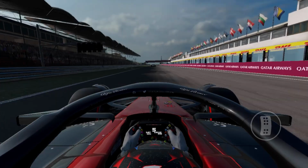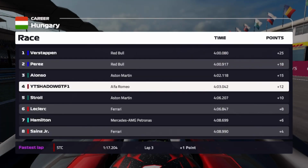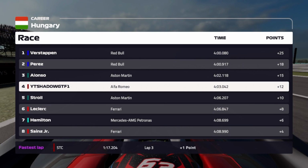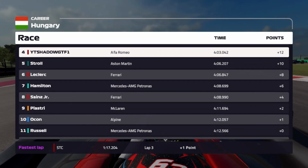Verstappen wins the race from Perez. Then comes Alonso, and we do manage to steal the fastest lap on the last lap. Ahead of Stroll, Leclerc, Hamilton, Sainz, then Piastri and Alfa complete the top 10.